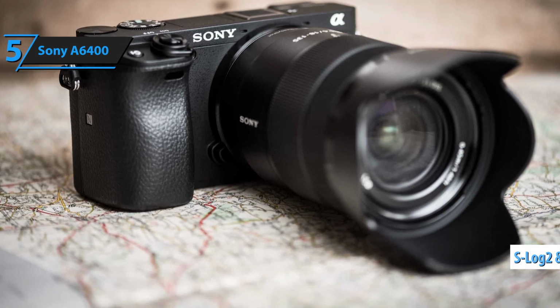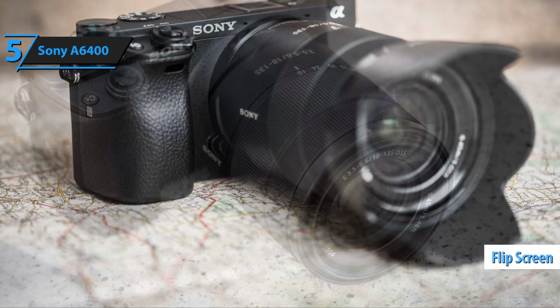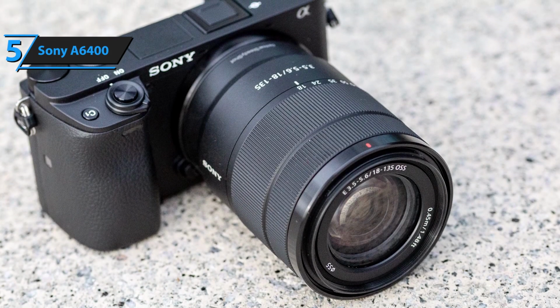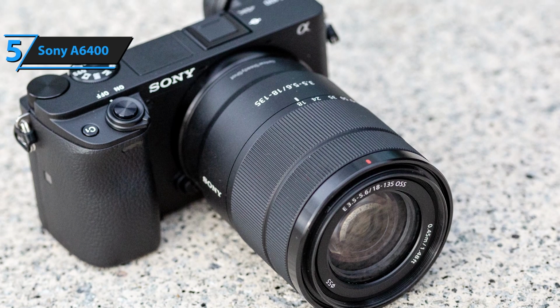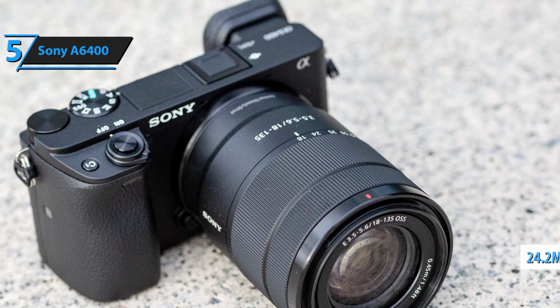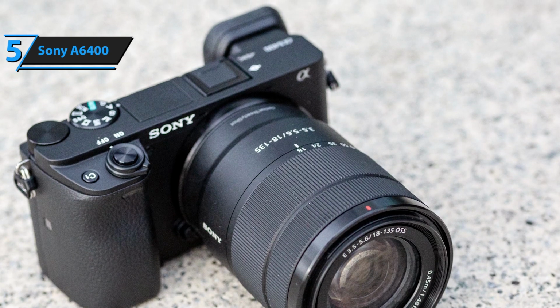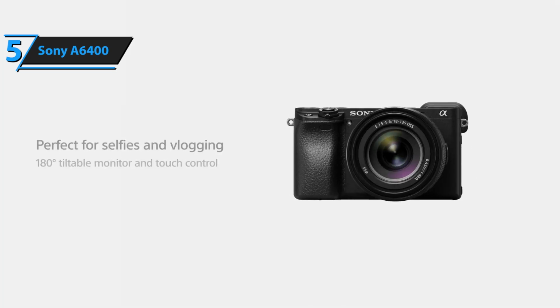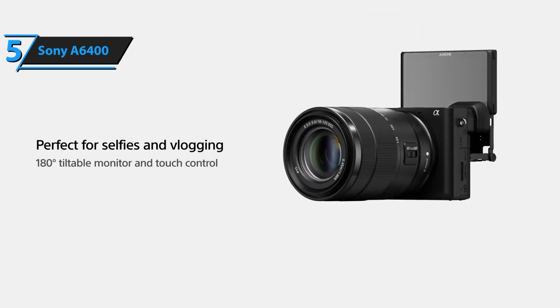The A6400's flip screen is a boon for vloggers. This feature, initially designed for selfie enthusiasts, has become crucial for videographers. The camera uses a 24.2-megapixel APS-C Exmor CMOS sensor paired with Sony's latest Bionic processor, capturing images as 14-bit data converted to 16-bit for processing, then back to 14-bit RAW files.